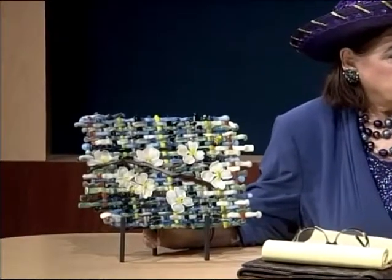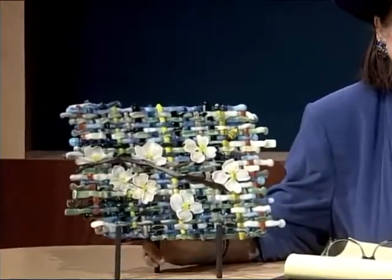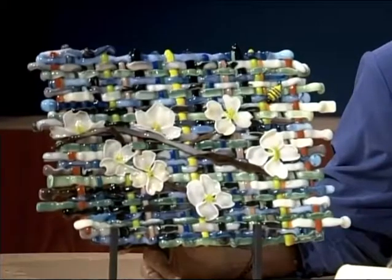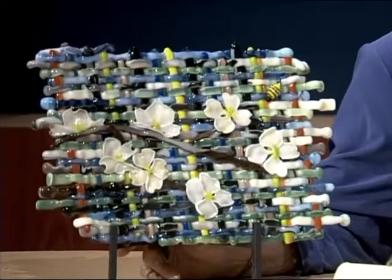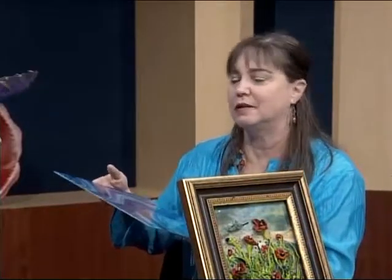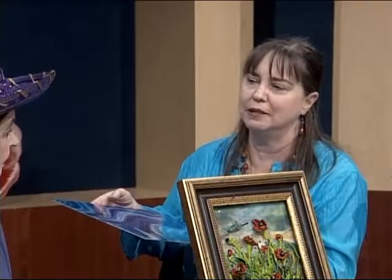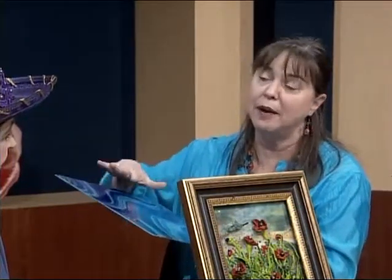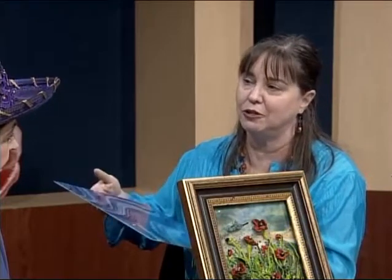And there's different techniques that you learn. Does it break the wrong way? Yep, very often. Can you reuse it? Yes, you can reuse it, or you can change your design to incorporate it, or you can cut it new. So there's no waste, actually. No, there's no waste. Good. I have bins and bins and bins of glass, sorted by color and the type of glass, because there's different kinds of glass too.